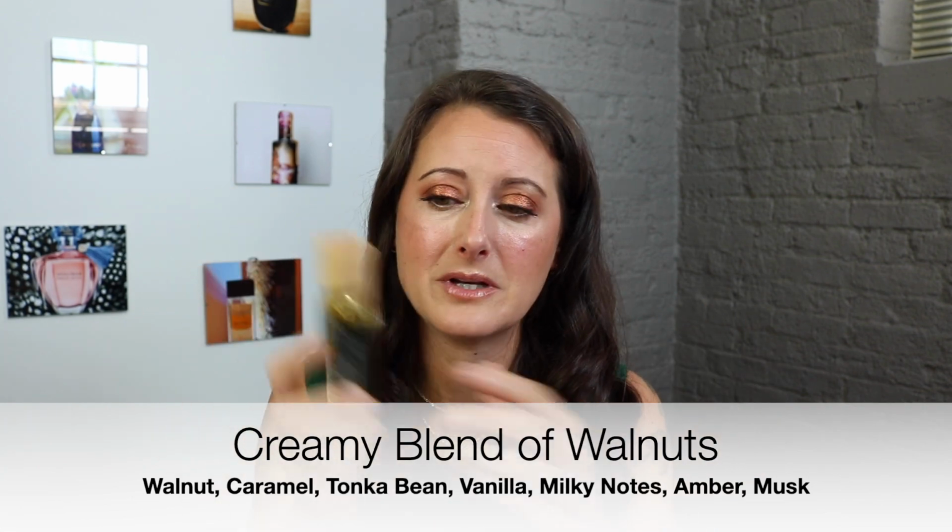Anyways, this one is called Creamy Blend of Walnuts. I love this scent. I don't even know how to explain this, except that it's sweet, it's a little bit creamy. It's walnuts, but it's not overly nutty. I have a fragrance from Imaginary Authors. I can't even remember what it's called, but it's a walnut fragrance. It's like walnut and whipped cream. The walnut in this fragrance is the same as the walnut in, it's something haze, an Imaginary Authors fragrance. I can't remember what the first word is, but they have the same kind of sweet walnut note in it.